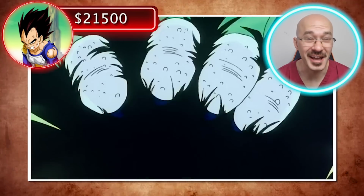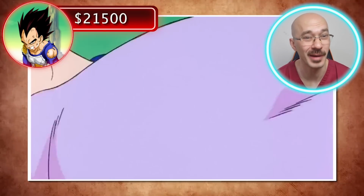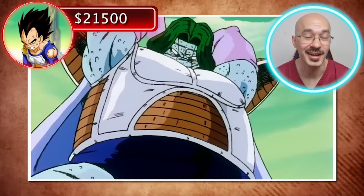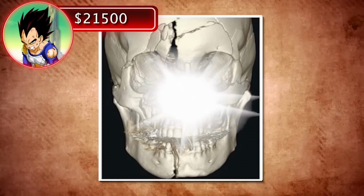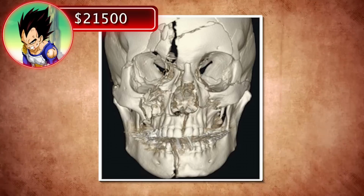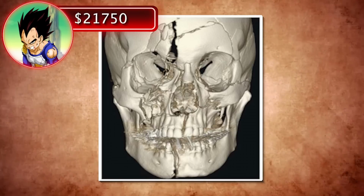So Vegeta takes several further blows to the face here from Zarbon as he continues to pummel him down. And the concern here would be whether or not he sustained any facial bone fractures. So we'd really need some facial bone x-rays to help assess the damage. And this is going to come in at a cost of around $250.